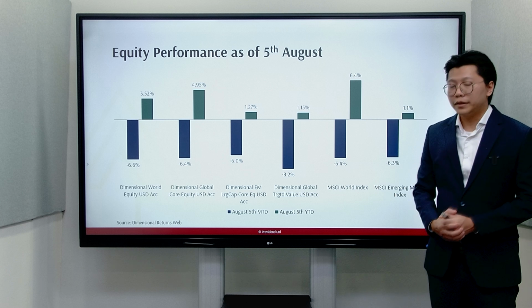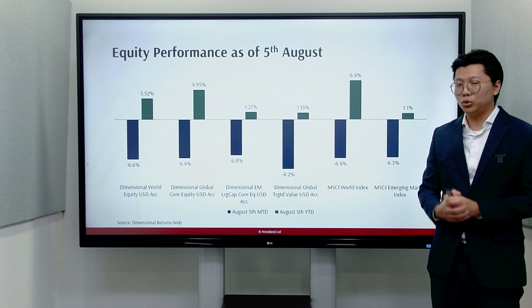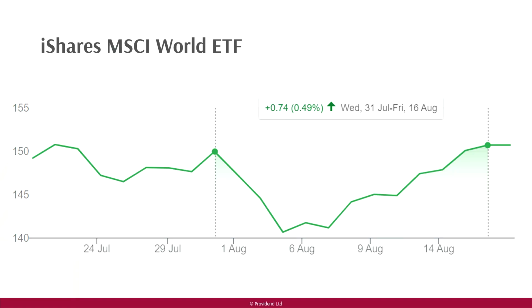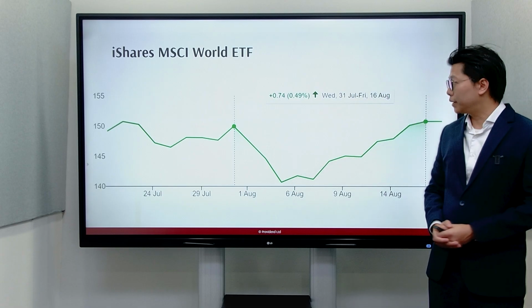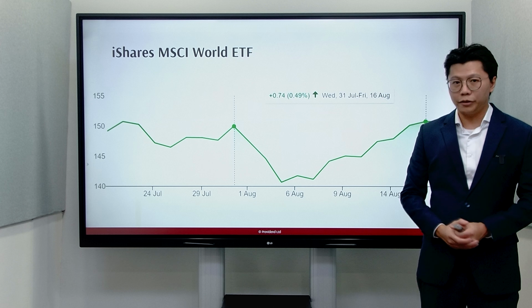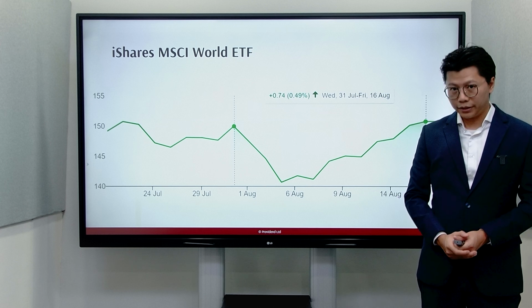However, if investors actually decide to sell at this point due to the panic, they would miss a sharp rebound, which is what we are looking at. However, this is not the end of the story. The market saw a sharp rebound subsequently from 5th of August to 16th of August. And in fact, month to date, the MSCI World ETF rose by 0.5%. So this serves as a reminder for investors not to panic when there's high volatility and to remain invested.